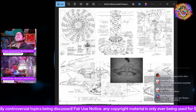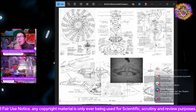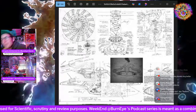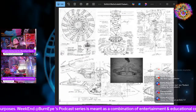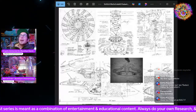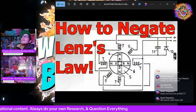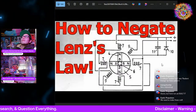How much these look like those same overbalanced wheels? What are they called? It's like some East Indian name, but also Bhaskara's wheel or something like that. But also Leonardo da Vinci has very similar ones. How to negate Lenz's law. Diode.